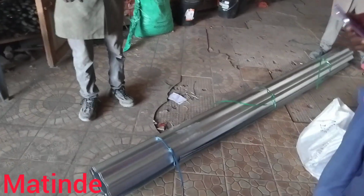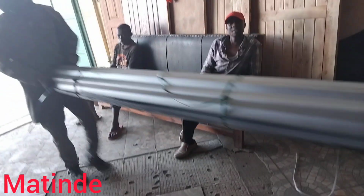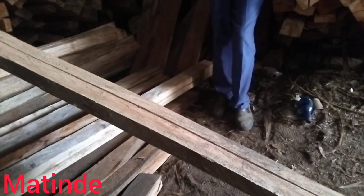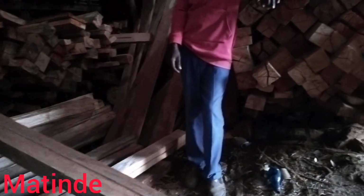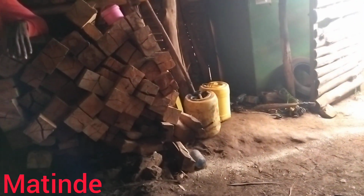Oh, we are done now. Oh, so we are at the timber section. This is for 2 number 32. 32 ni 11 piece.